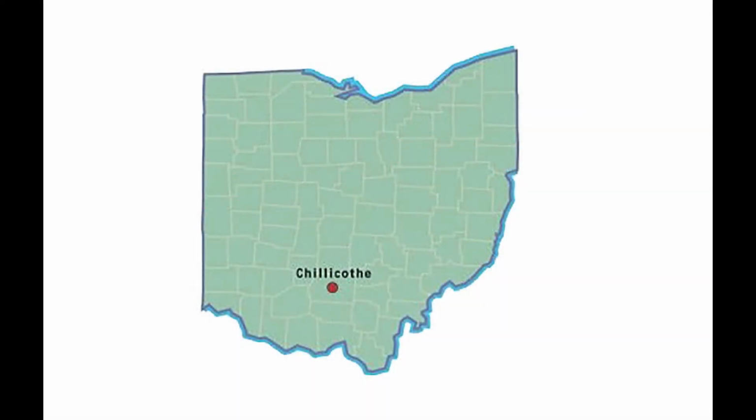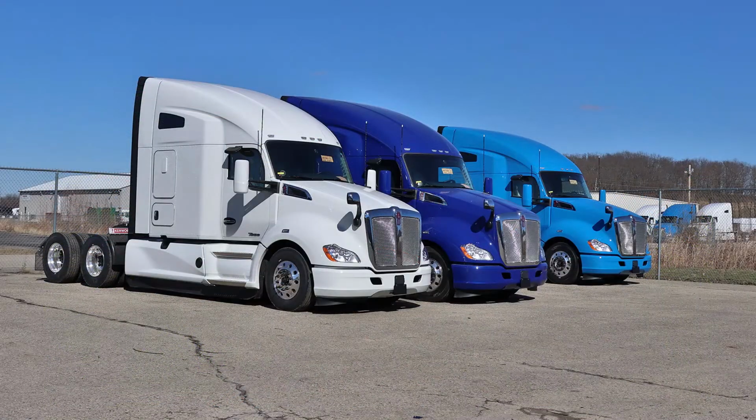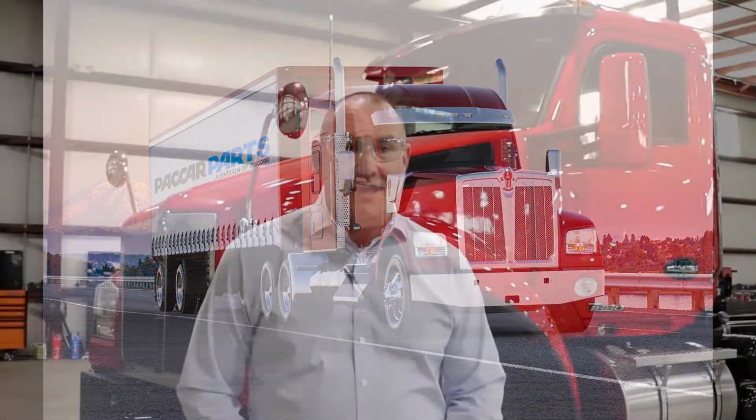Jeff Kolner, Operations Director for Kenworth Operations. Here in Chillicothe, the primary OEM we serve is Kenworth, their Class 8 plant. There's 3 models being built over there primarily, a T680, a T880, and a W990. And that model makeup probably represents 80% of what they manufacture on the Class 8 side.